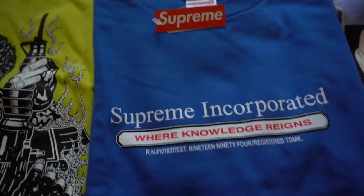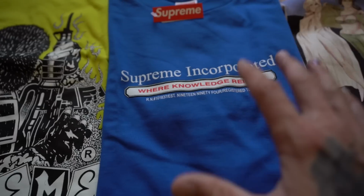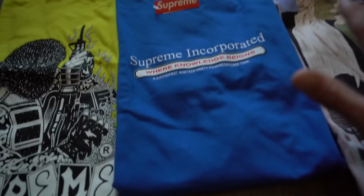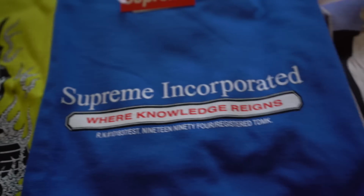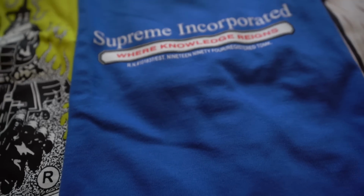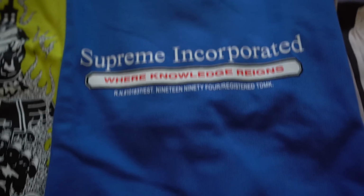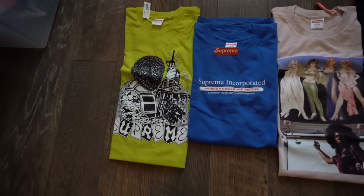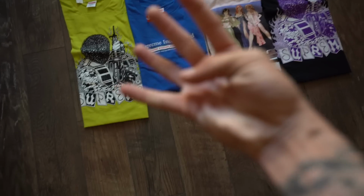Here's a very slept on tee, in my personal opinion, Supreme Incorporated. This is very, very simple. Nothing crazy going on. You can wear this to any outing, anywhere you're going, and I think this is a really slept on tee. It says Supreme Incorporated very big across the front, where knowledge reigns, and then it's got an RN number underneath. You got it in this nice royal blue colorway. I feel like this was a slept on shirt for sure. Mercenary, Incorporated, American Picture, and Mercenary. Those were those 4 tees.